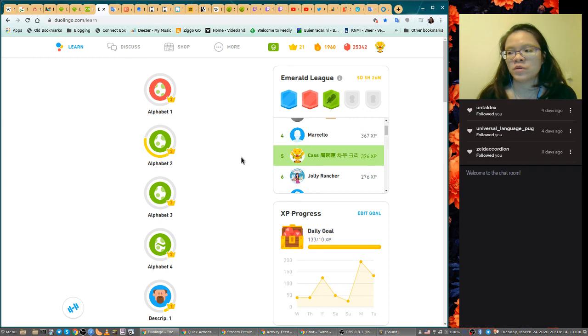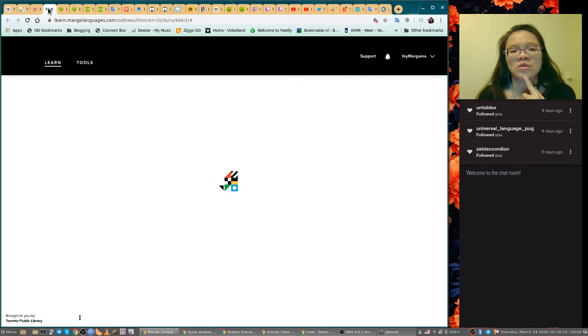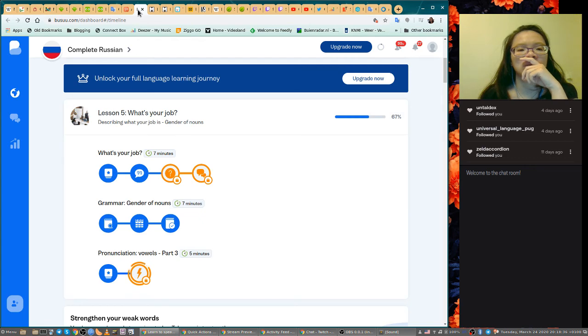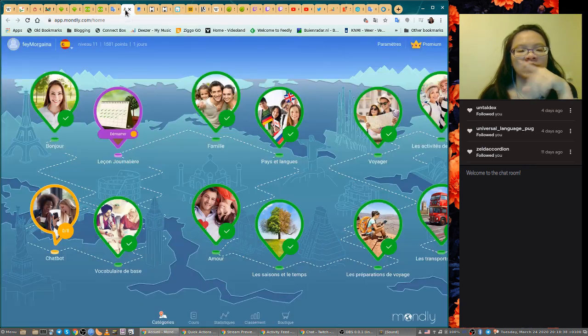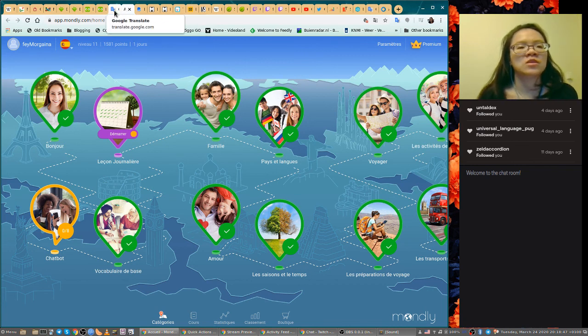Did something a little different with the Russian. I was just reading my Russian book, Colloquial Russian. I guess there's other things I could do for learning Russian. I also have Mega Languages, which is loading for some reason, and I also have this one. I also have the monthly Russian as well that I haven't finished because I haven't gone past the Spanish. So, yeah, okay. So that's it for now.